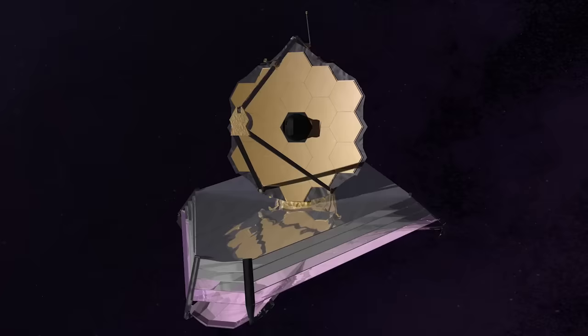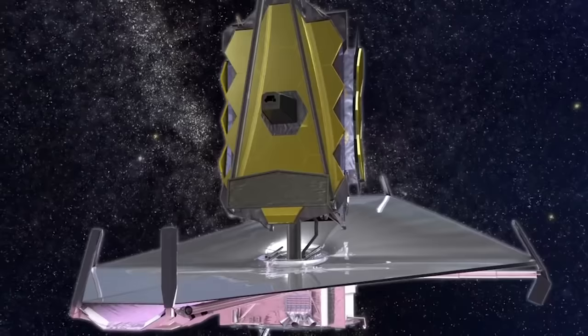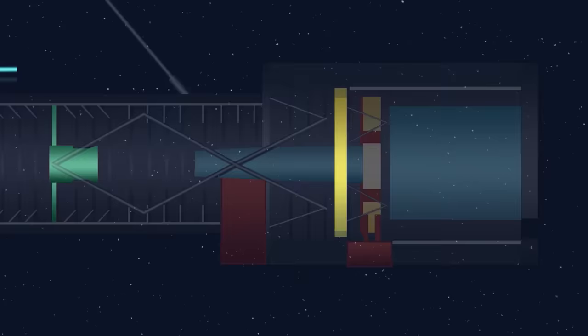But James Webb won't be the first infrared space telescope. Over the years, there have been several infrared telescopes in space, but none of them have had the detail and capability that James Webb will have. The resolution of a telescope is limited by the number of wavelengths it can fit across its mirror. A larger mirror allows for a higher resolution.